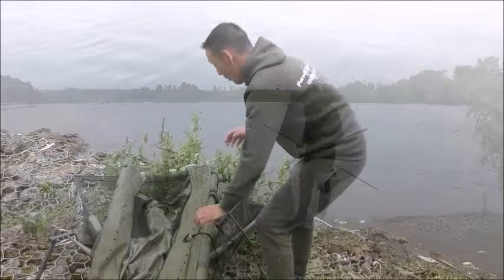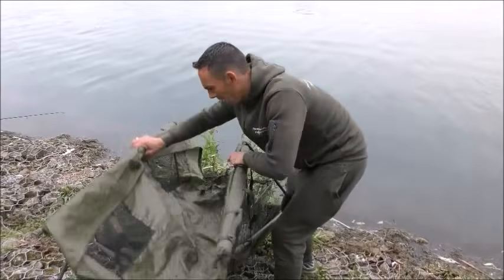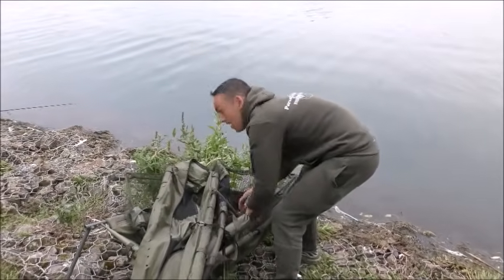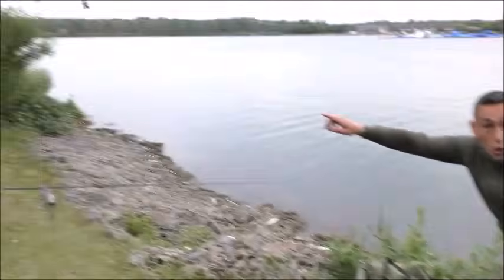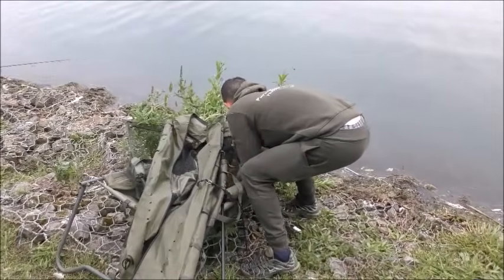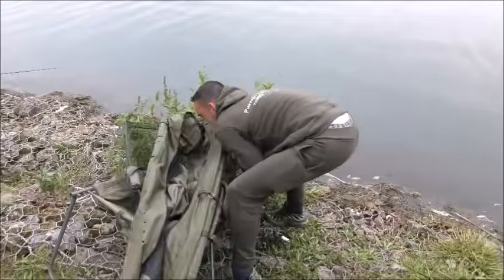This thing has just happened. I've just got a double take on again. I only had one net with me. I've got a step-in helper who's just on the rod. Oh my god, she's big. He is big.